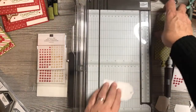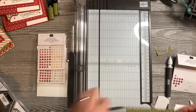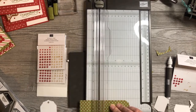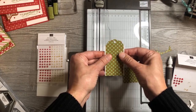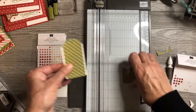And then I'm going to match the length. So we are at 3 5/8. Let's see how close I am. Not too shabby. I got it. I nailed it. Okay, so I'm going to adhere this to this.